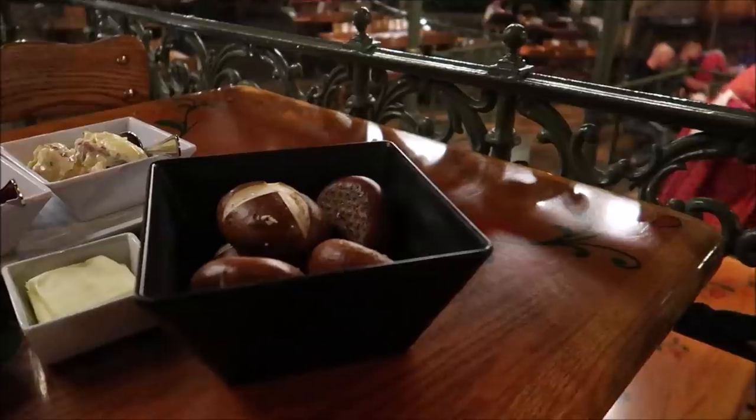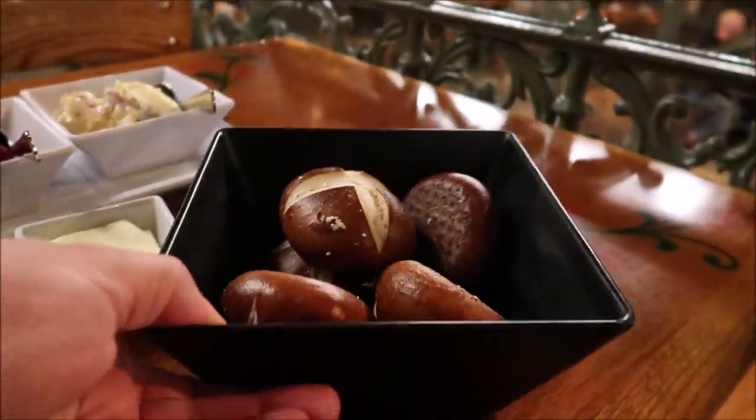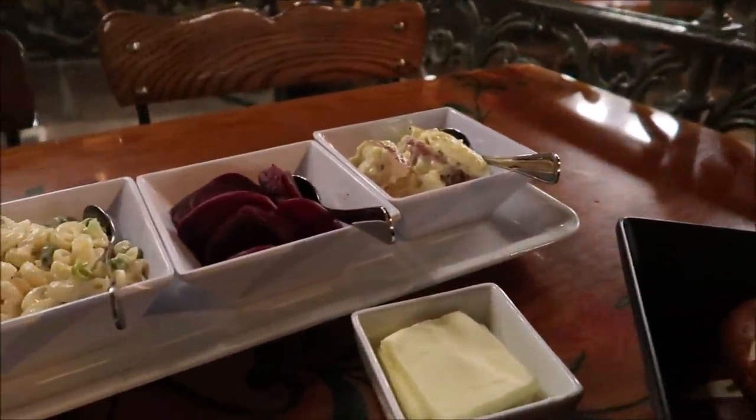One of my favorite things about this restaurant though is the bread service, because the bread services are pretzel rolls, and they're just like the pretzels that they serve out in the quick service out in the pavilion themselves. They are my favorite pretzels ever. Right here are the pretzel rolls that I was talking about. They are so amazing. We have a nice German mustard, and then the salad services come out.